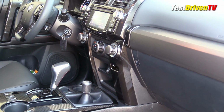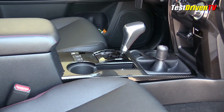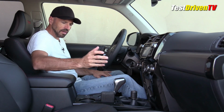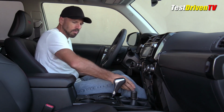When it comes to storage, there's actually quite a bit here. Down here in the center stack, old school though it may be, there's a lot of little cubbies. There's one down here that my phone fits in quite well. There's actually another cubby down here in the center console that you can put a phone in. I actually found this one to be more convenient. You've got a USB port, you've got auxiliary ports.